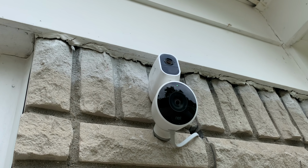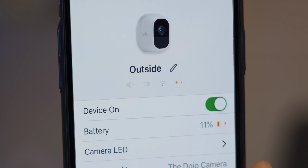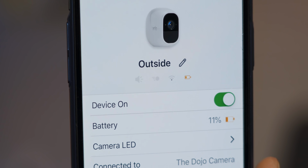And with that being said, I actually had issues with one of my Arlo cameras that was a little bit further from my house. I wanted to test, see how far it can go compared to the Nest camera. As for the Nest camera, I have one on the edge of my garage and I have really good signal to that camera still. And now the Arlo camera actually had a low signal and thus I couldn't activate the camera sometimes.